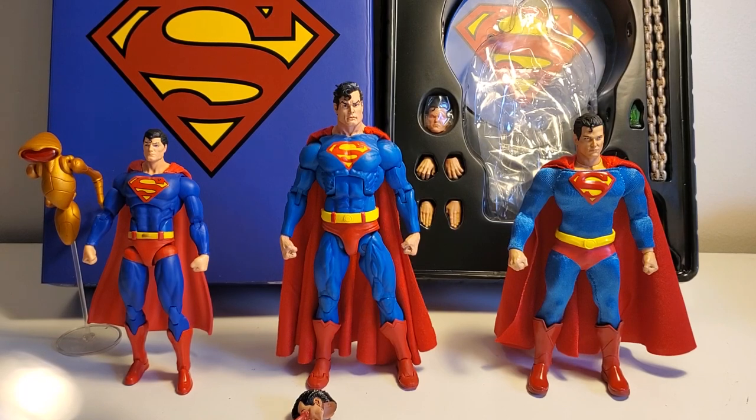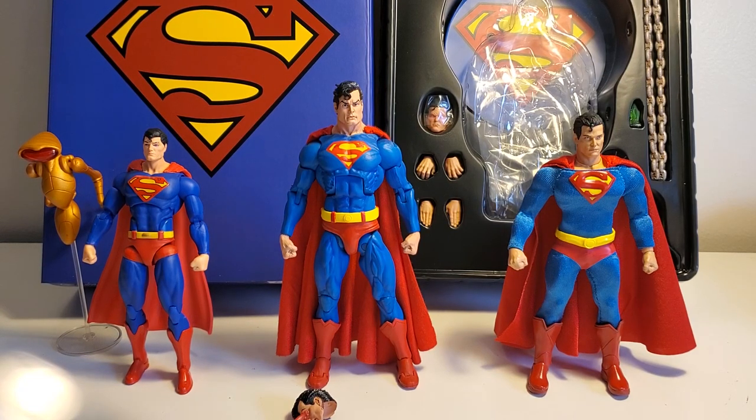Today, I want to go over what I think are the three greatest Superman action figures, 1/12 scale, of course, ever made. So this doesn't include Hot Toys. They're just on another level and way too expensive for this guy. But today, the 6-inch scale, 6-7-inch scale, greatest Superman action figures ever made, top three. And they're actually from recent history.